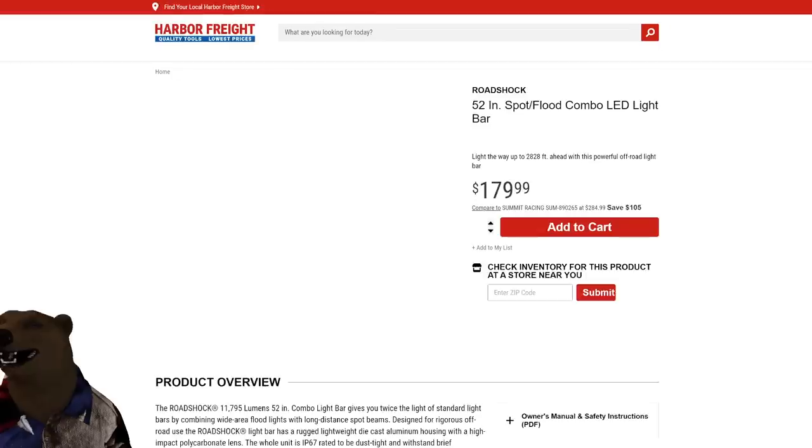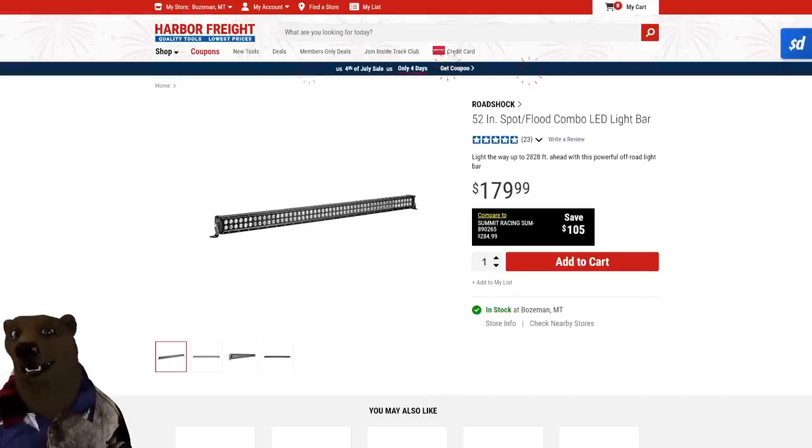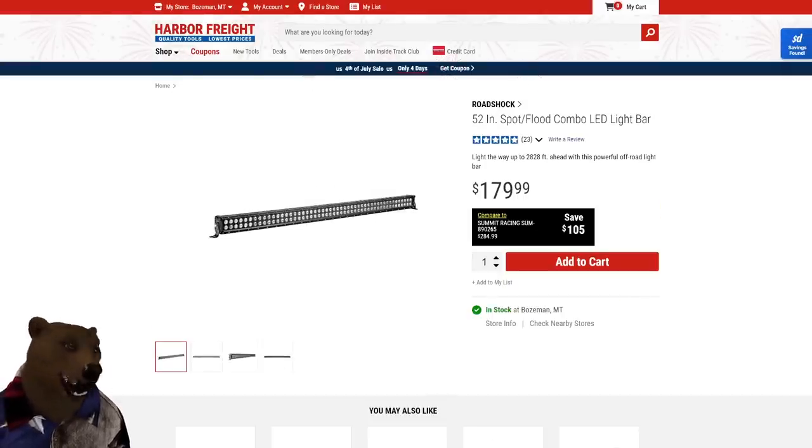All right, let's see what else we got here. How about a combo LED light bar to put up on top of the old Jeep? It was $180. Well, we're not going to pay that. We're going to use our little coupon on that. So instead of $180, we're paying $135. Remember, there's nothing good over at Harbor Freight, right? Let's see what else we can get here.